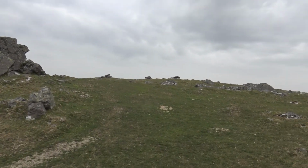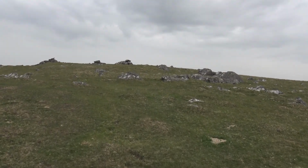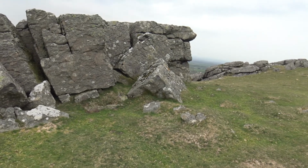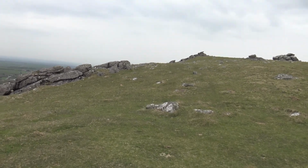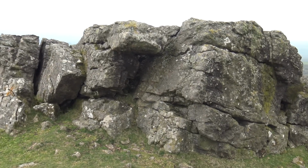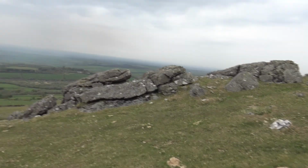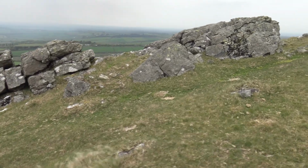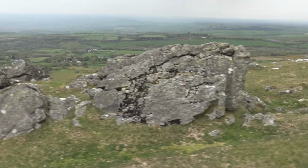So I guess what we just passed was the right hand number one of the higher outcrop. And this is number two. So now we're going right to left along the higher step. It's weird how this is natural, isn't it? It's got very square shapes to it. This is number three. Kind of flat stones.